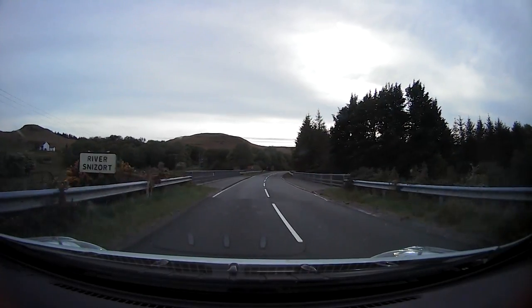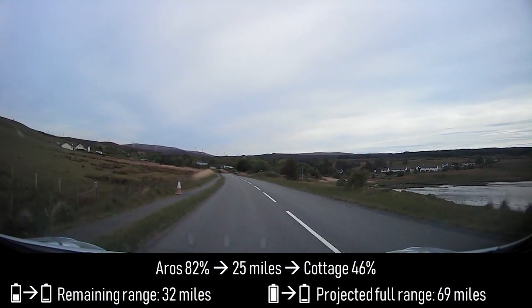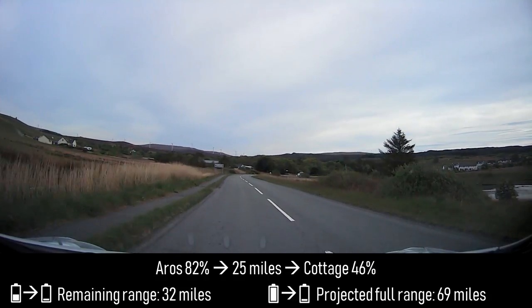A carefree throttle foot meant that we arrived back on 46%, equating to a projected full range of 69 miles, with 32 in reserve.